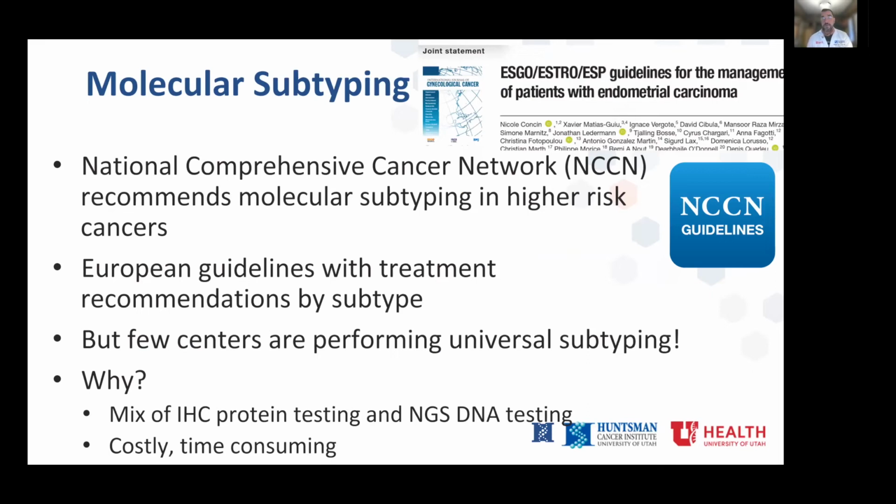Now, this molecular subtyping, though called for years ago, was most recently, last year, indicated to be performed in higher risk cancers by our own NCCN. And then, always ahead of us a bit, the European guidelines also were accompanied with some treatment recommendations that vary based on the patient's tumor's molecular subtype. Yet few centers are performing this universal subtyping, ourselves included, guilty of not performing this yet. And it's likely because, as I had said, of the mixture of protein and NGS testing, really the NGS testing is the bottleneck here because it can be both costly and time consuming.